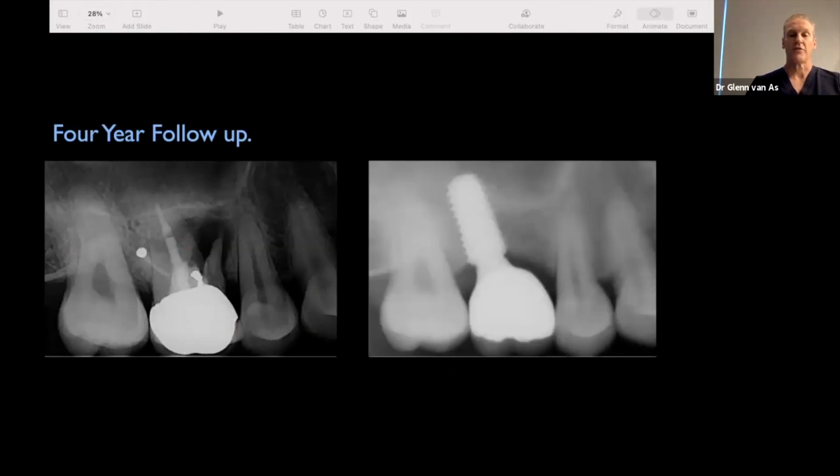Here's the 4-year follow-up, so you can see that the implant's still in place, and it looks good. Would I prefer to have a better position? Yeah, for sure. But again, going from that case where it was very, very little bone formation there, and how bad it was after the extraction, I feel pretty proud that we still have that implant in there. We're able to get some bone in the area.